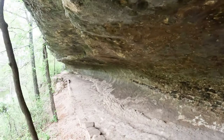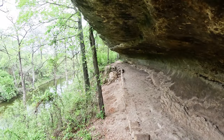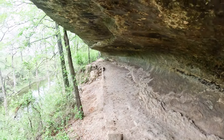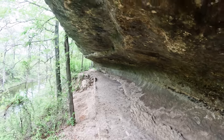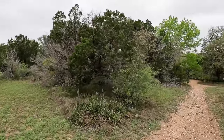Of course, I doubt it was this flat when the ancient peoples were living here. I don't know. I guess they could have leveled it out some. Keep you dry. I don't know about keeping you warm, but it would definitely keep you warmer. There's two very extensive day use areas. There's the one down right on the banks of Onion Creek. And then there's the one that I'm exploring now. This is above the rock shelter.